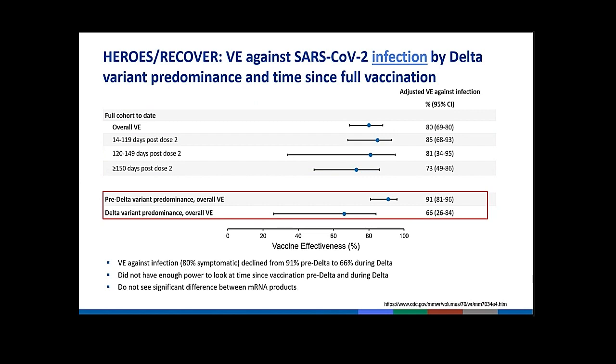Now, in the red box at the bottom, we see a substantial decline in VE against infection from 91% in the pre-Delta period to 66% once Delta was predominant. Importantly, there were not enough hospitalizations in this highly vaccinated population to provide estimates for VE for hospitalization. Next slide.